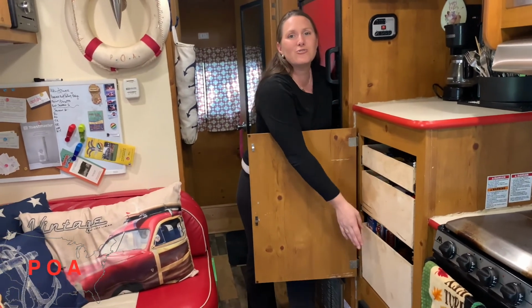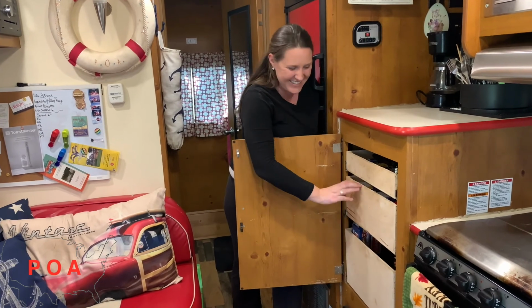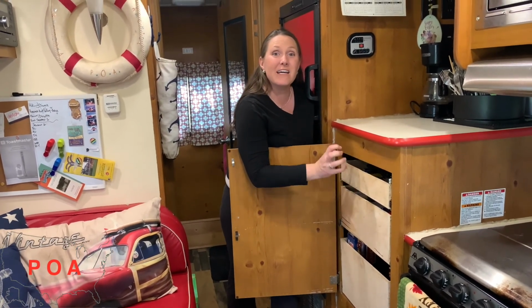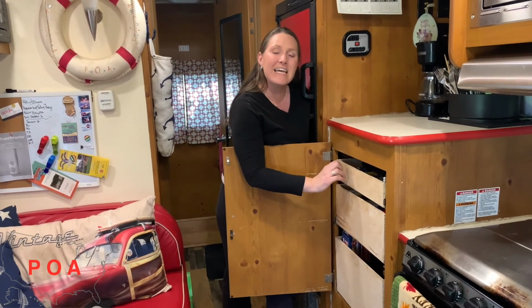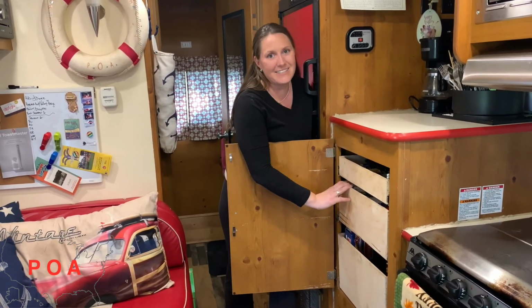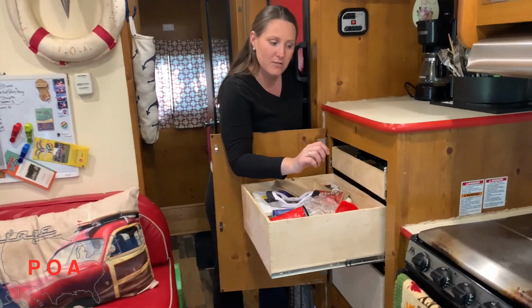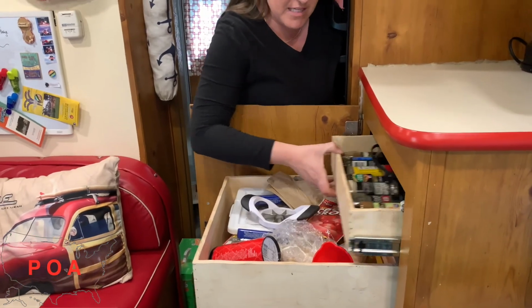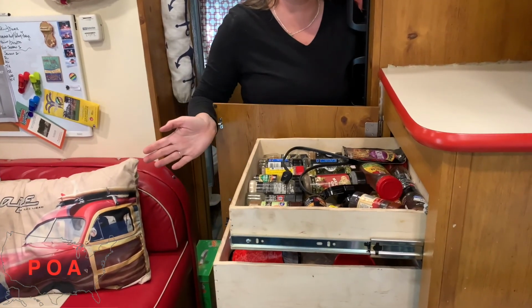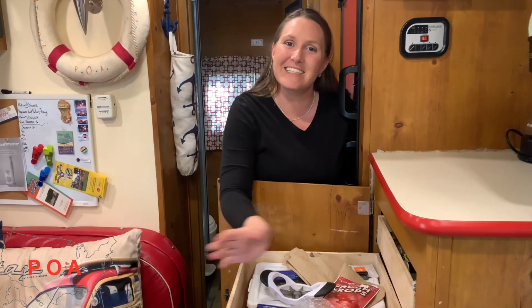This used to be 2 drawers. Not much stuff is in here, but it got really heavy when we were putting all our stuff in it, and it was very hard to find your spices. So Fabian cut this one, not in half, but he cut it, and he ended up making me a spice rack. So that is one of our renovations that we did inside of here.